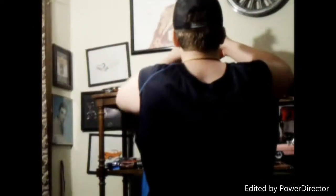I don't know if you can see, but I'm a fan of Elvis, so of course I gotta have Elvis on top shelf. Here's my first Elvis right here. Of course, I gotta add Elvis up here. And now I'm at my second shelf.